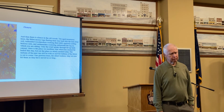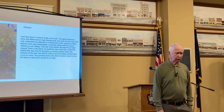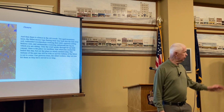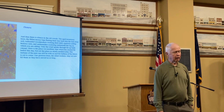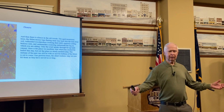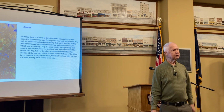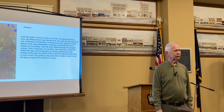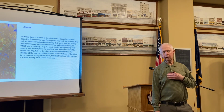The state champion red elm was in Franklin, Indiana. It was a big, beautiful tree. It's in my book too, because I obviously visited the thing. And I heard a month ago that a windstorm had blown it down. I mean, this tree, it had that typical elm look, you know. It's a great tree.